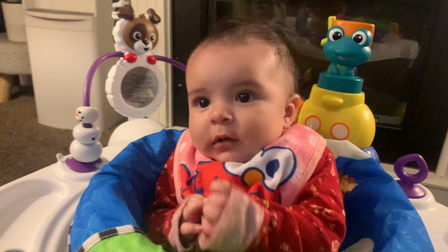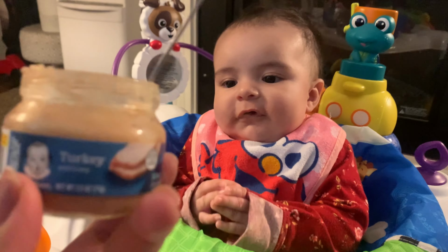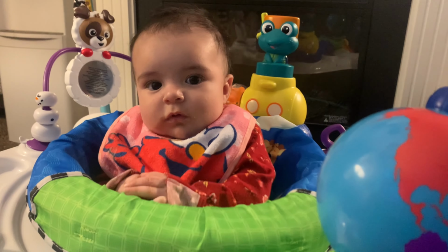Guess who's 4 months? This little one. And she is now a pro at eating Gerber. This is the turkey and gravy. Okay, so she doesn't have a high chair right now. This works for now, huh, mama?